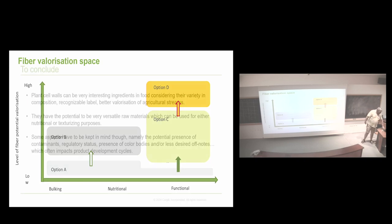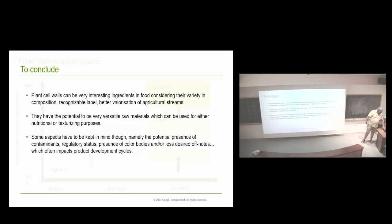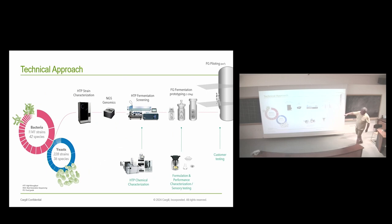It's bacteria in this case, I think. Sorry, I've gone the wrong way. Yeast. Is it? Well, yeast and bacteria we use. Yeah, I don't know which this specific one is.